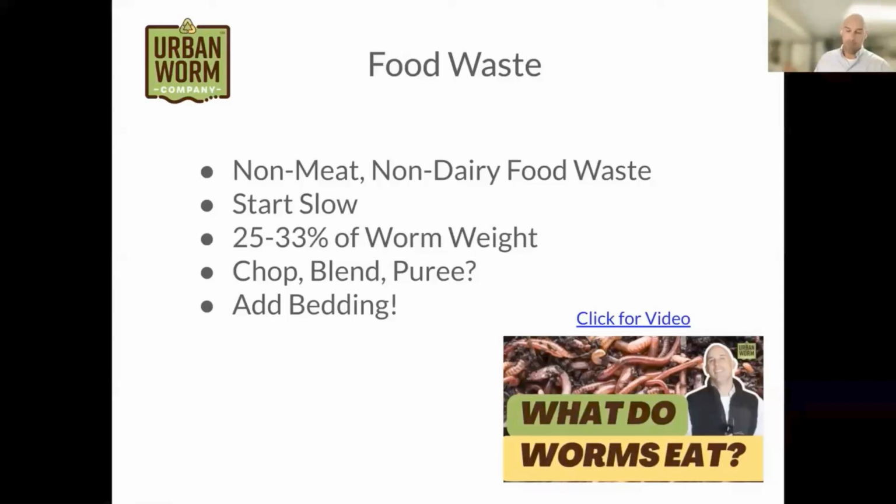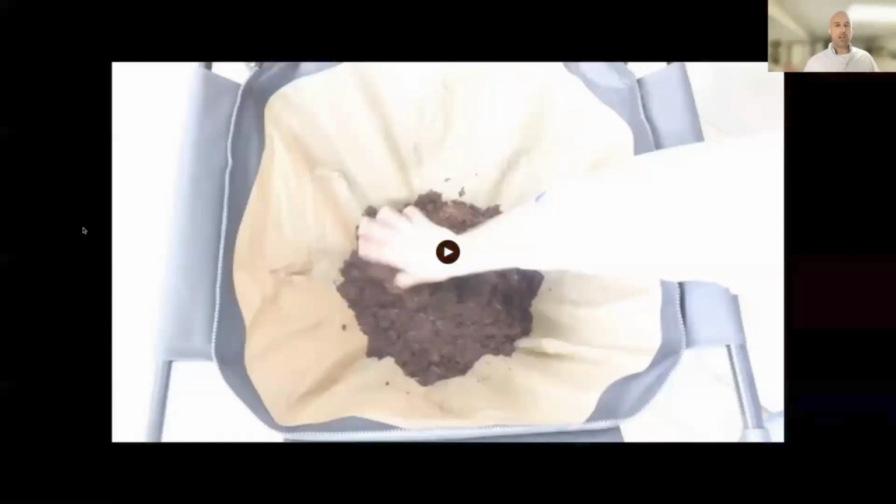You can chop, blend, or puree your food. If you do that, especially if you blend or puree, you're going to be surprised to see that stuff is a watery, goopy mess. That should tell you how much water is stored in food waste, which is a reminder about needing to add bedding as you go to help absorb that water as it breaks down. I'm now going to show me starting up an urban worm bag.